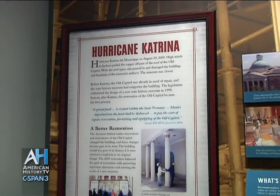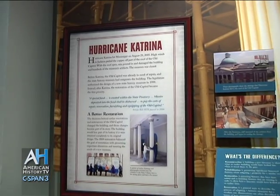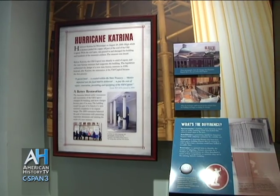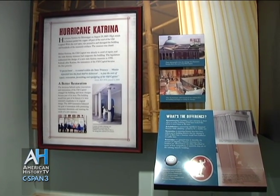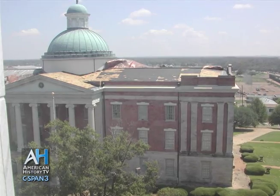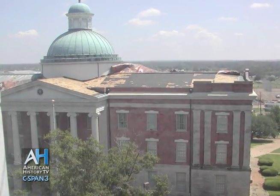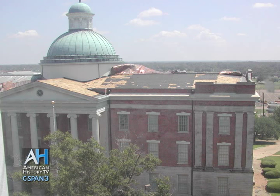Hurricane Katrina was a dramatic event in the history of the old Capitol. In August of 2005 is when Hurricane Katrina came through Mississippi, devastating the Gulf Coast and making its way all the way to Jackson, where it removed our roof. Prior to Hurricane Katrina, this building served as the State History Museum. We talked about everything from the Native Americans to the present day. The hurricane changed all that.